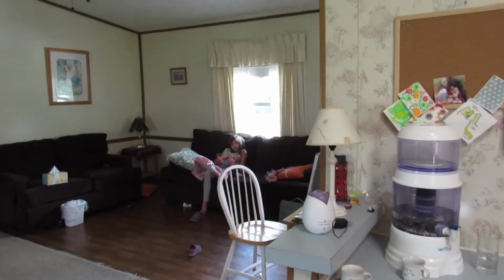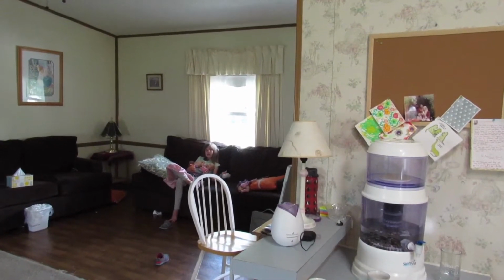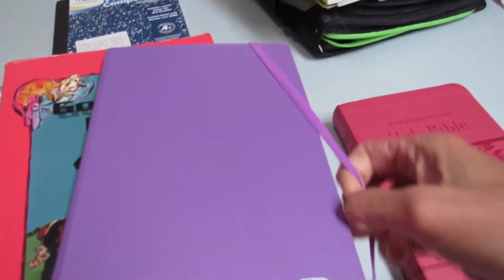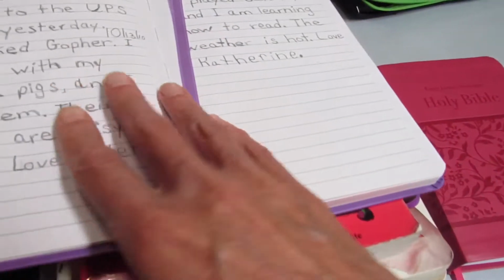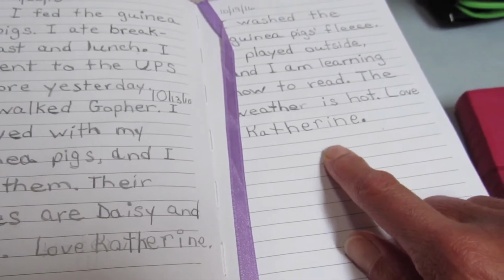And Olivia, she's on her way, right, Olivia? You're on your way to learning the entire chapter of Hebrews 11. Yeah, I am. You're just about there, right? Yeah. And then she has her journal. So we're going to do more journaling. And see, last year I wrote down what she wanted me to write, and then she would trace it.